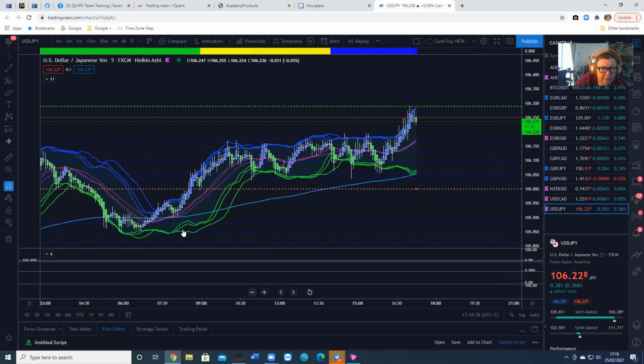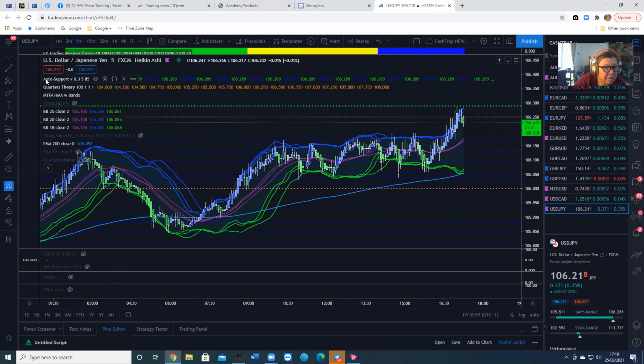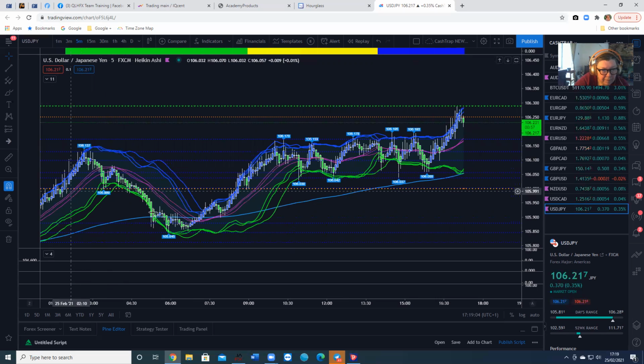So what's been happening, you can see, I'm on the 5 minute chart, an upward momentum for the whole of the day. Down in Tokyo, and then carried on pretty much all the way up. You see this in the pivots, lazy man's high and low points. So it's pretty much gone into consolidation there.